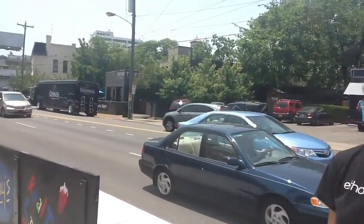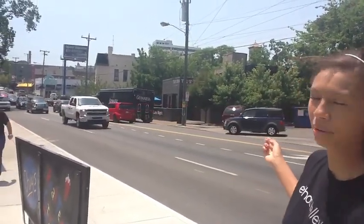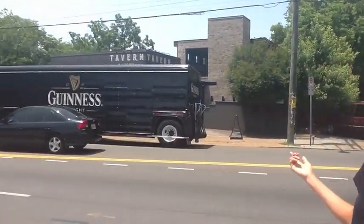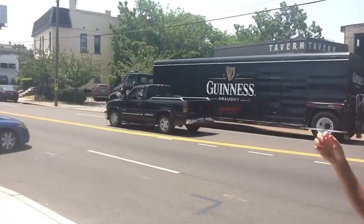Once you get past this light that we were just looking at, you have to merge to the left or else you're going to hit the parallel parking in the right lane. So make sure you merge over or you'll hit the parked cars. This is a perfect example of what I was talking about, how they have to merge over, like this truck is doing right now.